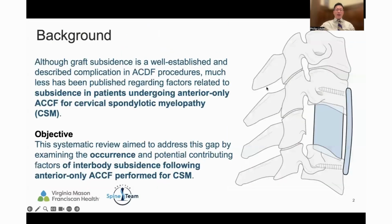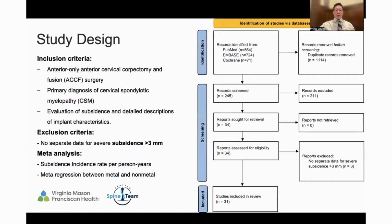So as we all know, graft subsidence has been well established and described in ACDF procedures, but much less has actually been discussed in anterior-only cervical corpectomies for cervical spondylotic myelopathy. So the goal of this systematic review was to address this gap in literature and examine the occurrence and potentially contributing factors for subsidence following these anterior-only corpectomies for spondylotic myelopathy patients.